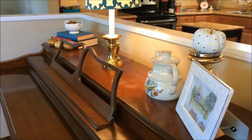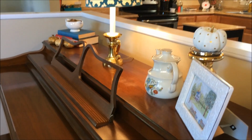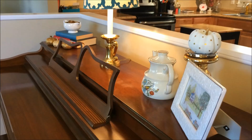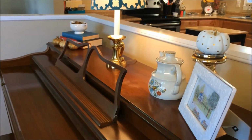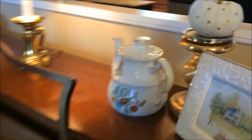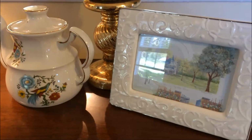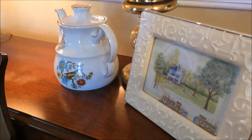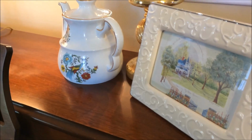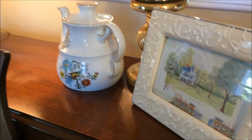Over here on the piano, I have a few more of the things that I painted. This area is really hard to photograph because of the half wall. There's always like kitchen stuff in the background, as you can see. So I don't always feature this section on my blog. So this is kind of a little special extra peek here. I really like to frame greeting cards just because they're really pretty. This was one from my aunt that looked really nice with this teapot here. So I put that in there.